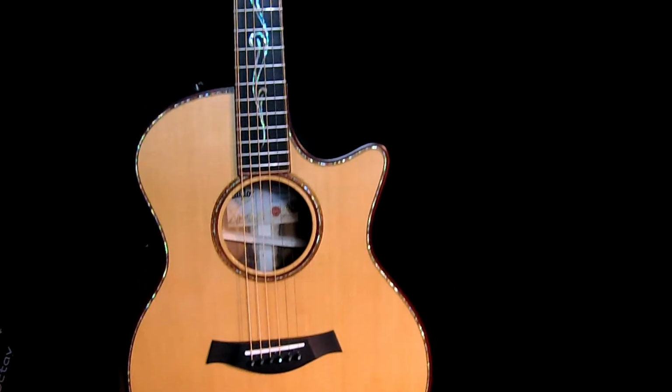Solid koa back and sides, spruce top, one of a kind guitar. It's an amazing, amazing guitar.